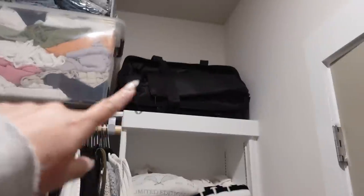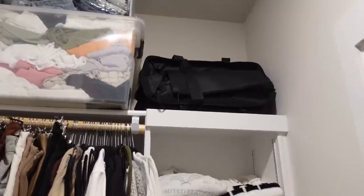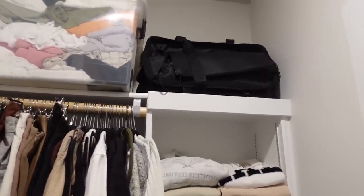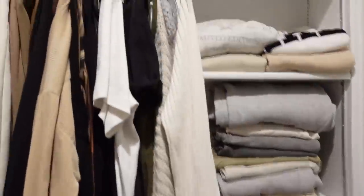That is my weekender bag, my base weekend tote. That's always just there in case I need to pack a bag really quick to go to my parents or somewhere overnight. But yeah, you guys, that's the closet.